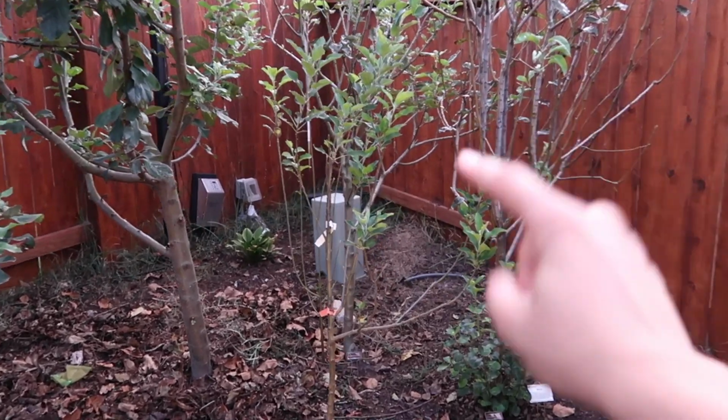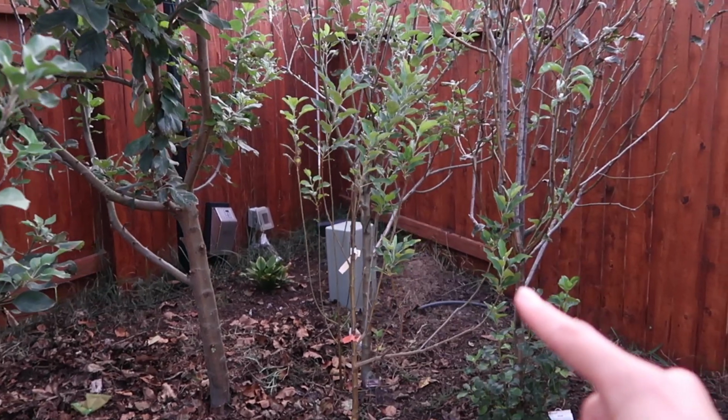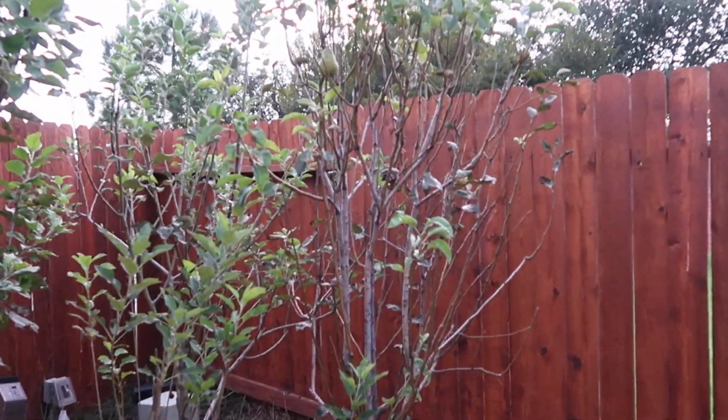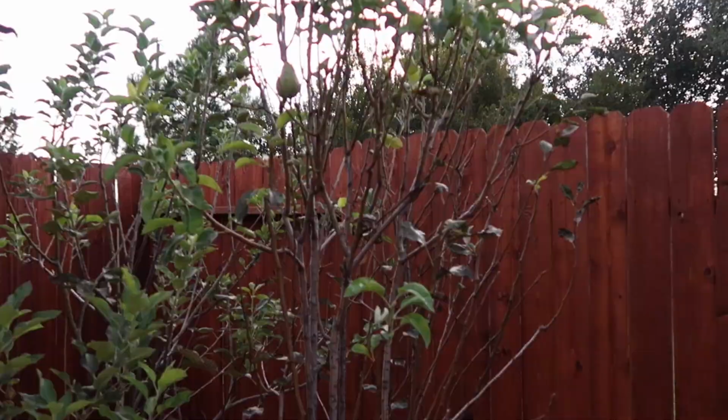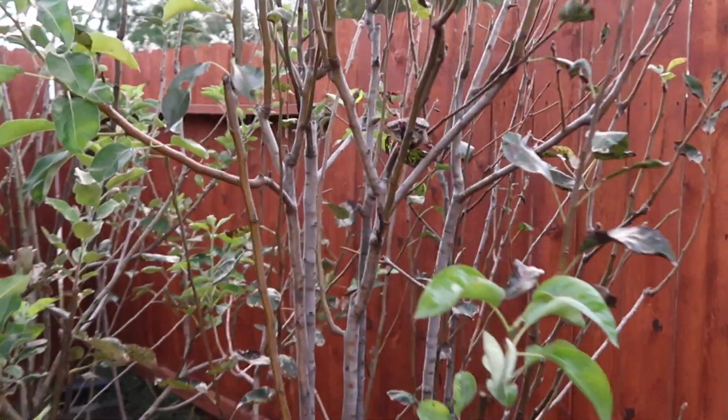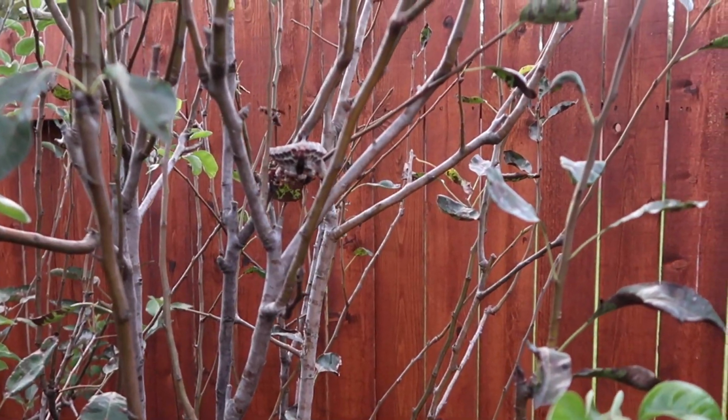Even the little one at the bottom still has some growth, but it didn't put enough growth like it should. My pear tree does have 1 pear, but maybe next year will be better. I do have a wasp nest here. It looks pretty crazy there.